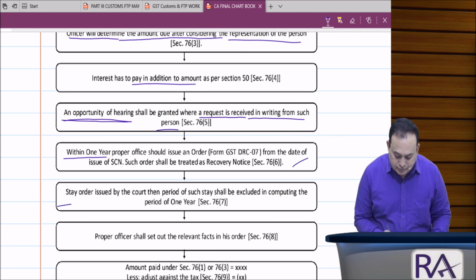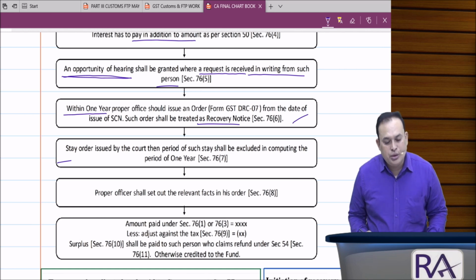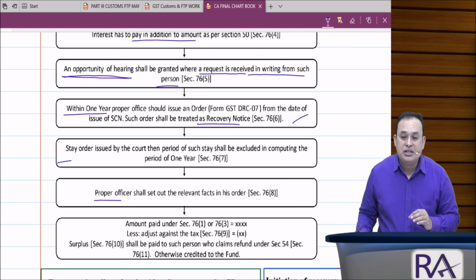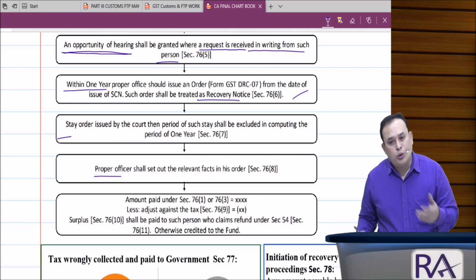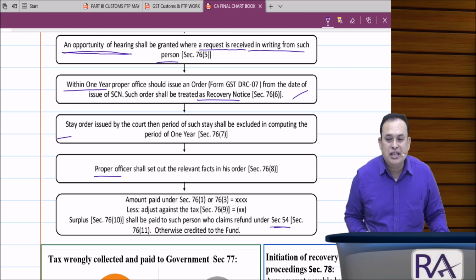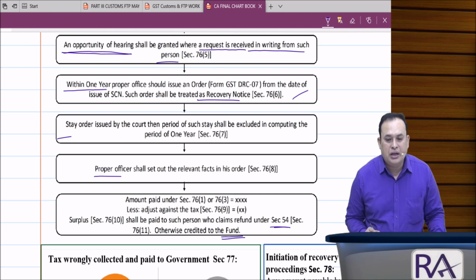Further, the show cause notice itself here shall be treated as the recovery notice. The proper officer shall set out the relevant facts in his order, based on which he quantifies the liability. If the amount collected is more than what is liable to be paid by the assessee, then the excess payment can be claimed as refund under Section 54 within 2 years from the date of payment. If refund is not claimed, that amount will be transferred to the Consumer Welfare Fund account.